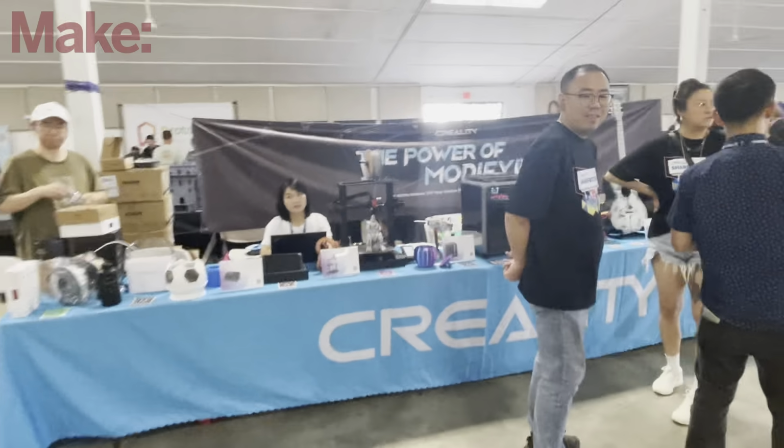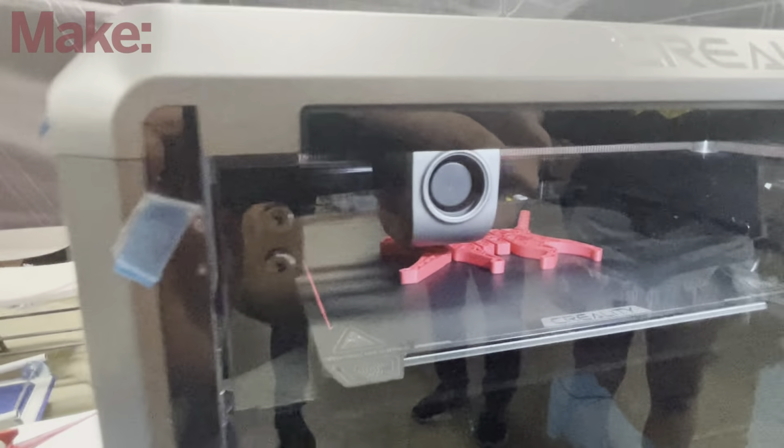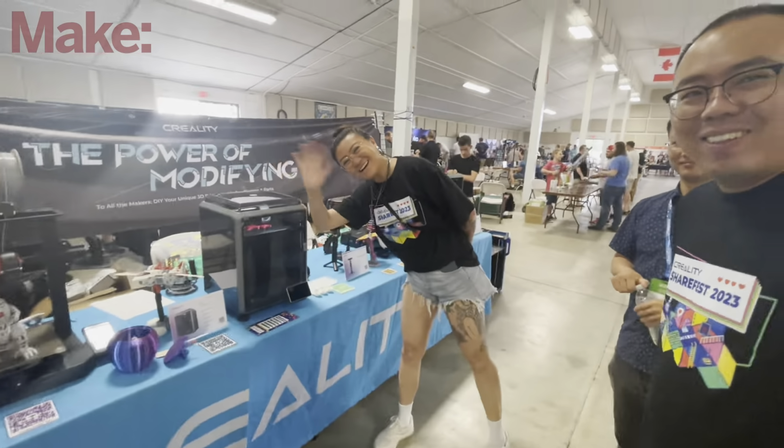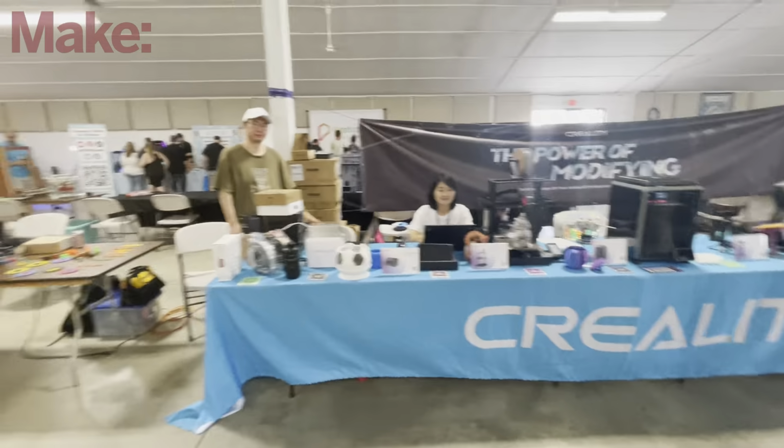We have Creality here with their printers. They have the K1 on display. Let's see that. We'll come back and ask more about this in a little while. That's the Creality K1. Looking great. We'll come back and I'll ask you a bunch of questions later.